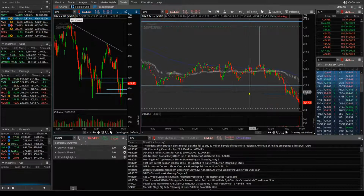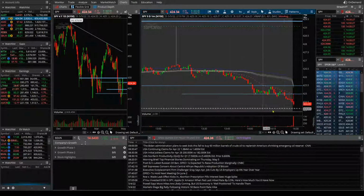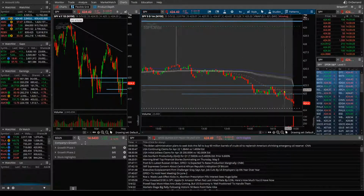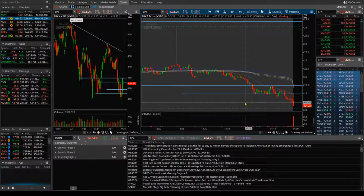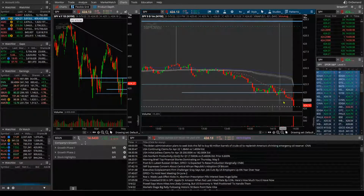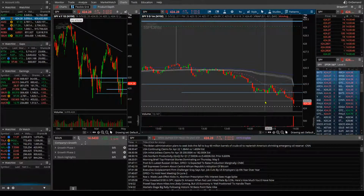Let's just keep our SPY here. Right at the open, price. Expect a bit of a chop, obviously, right at the open. So let's not pay too much attention to that. Let it settle down. Let it find its price.